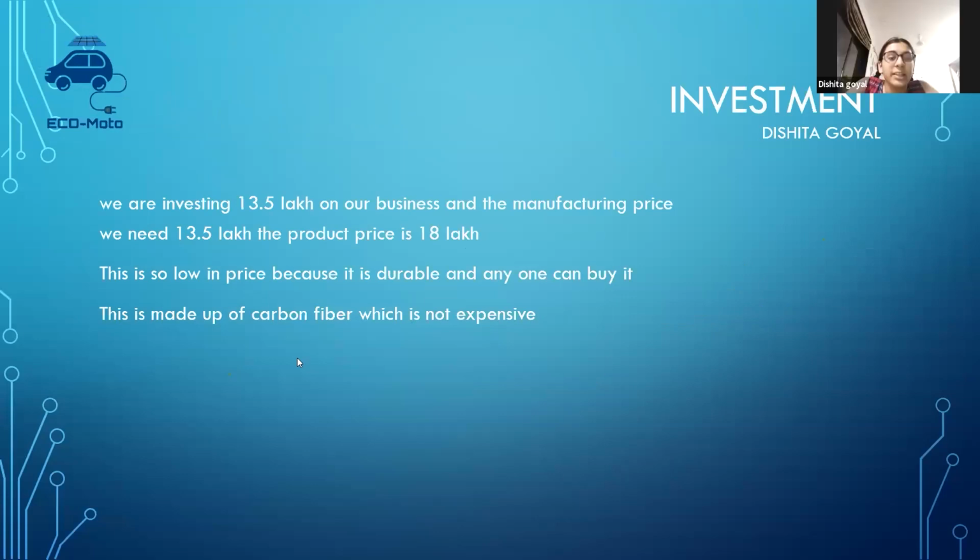We are investing 13.5 lakh in our business, and the manufacturing price will be 13.5 lakh. The product price of the car will be 18 lakh. This is so low in price because it is durable and anyone can buy it. This is made of carbon fiber.